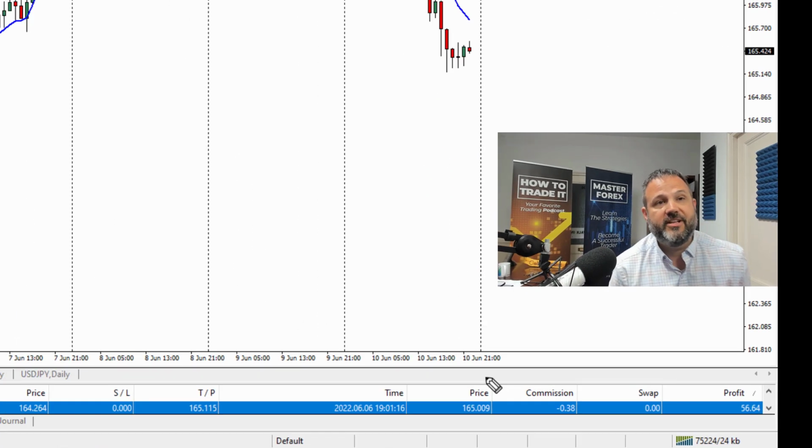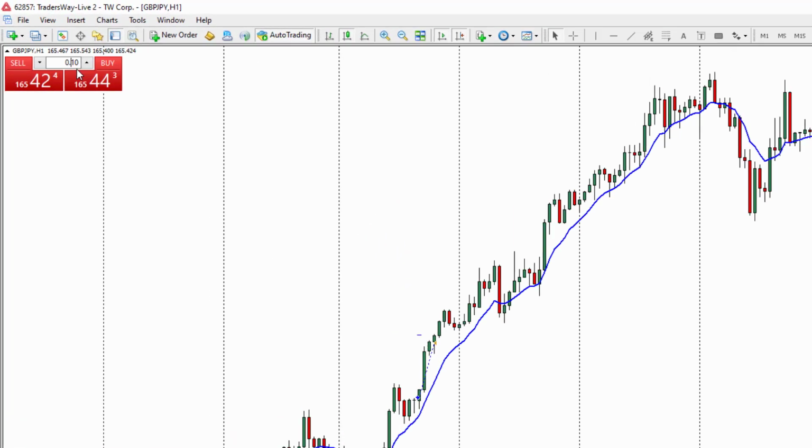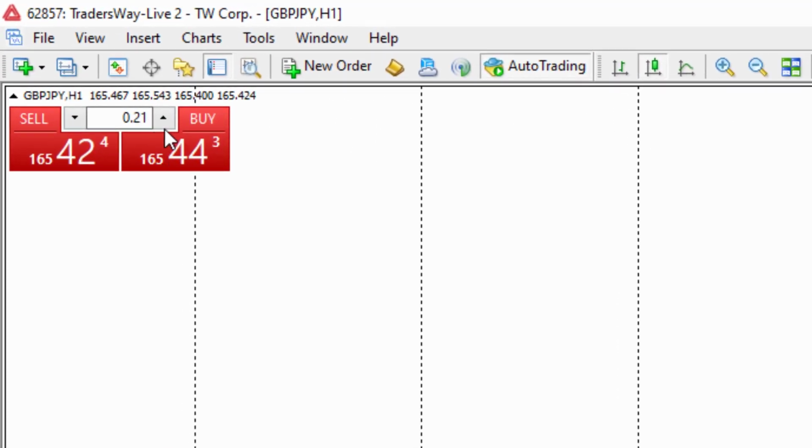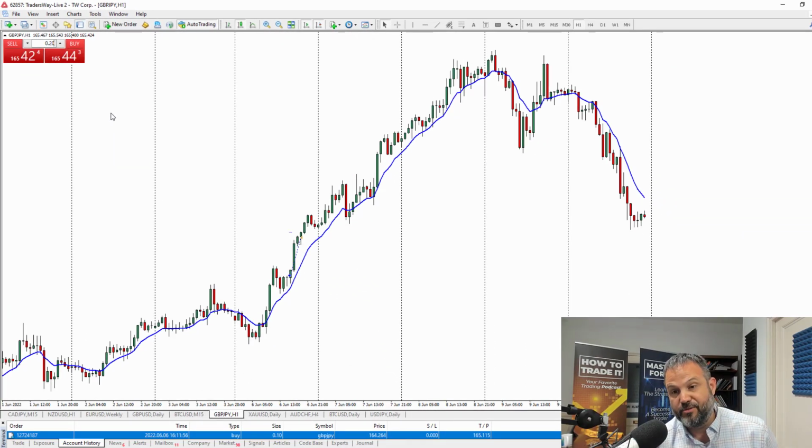So the first thing I want to mention is last week we did a 0.1 in size. This week we're going to do a 0.2 in size. And so what you do is go up here. It was 0.1. Now we're going to do a 0.2. Okay, 0.20. Now, as always, risk is really important, and we got to manage that risk because we got to keep our losers small and our winners big, right?